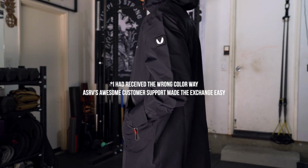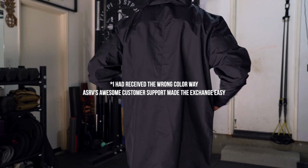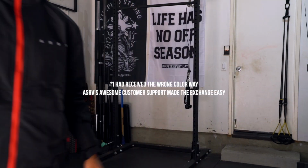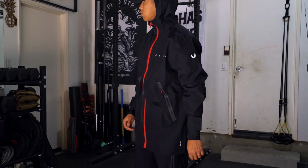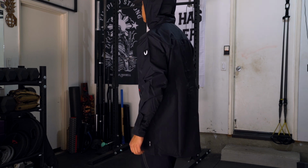I did notice the one that I meant to order was supposed to have the red zipper going down the middle. So if I looked confused earlier, I thought it was a design mistake or something like that. There is a version of this that does have the red zipper running down the middle. And when I saw that, I was like, damn, I gotta cop that. Definitely reminds me of Naruto vibes. If you guys know Itachi, that's what I thought of as soon as I saw it.